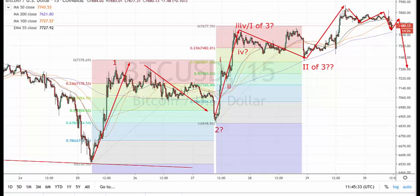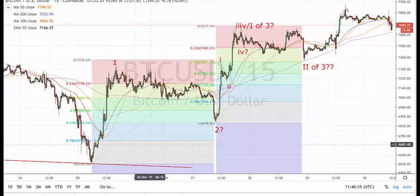The third count, which let's look at quickly, is that it's all an ABC. So A, B, 1, 2, 3, a bigger 4 wave, a 5 wave to complete C, and this is all a new, possibly impulsive move down. It doesn't look like it's early days though.